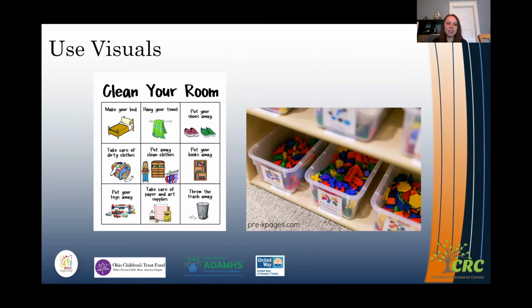Next thing is also to use visuals to help with cleanup, to know what is expected of them. Cleaning up can be overwhelming for kids if you're thinking in a classroom setting. You got a lot of kids doing a lot of different things at once. And even at home, they might have a lot of different things. If you say clean your room, what does that mean exactly?